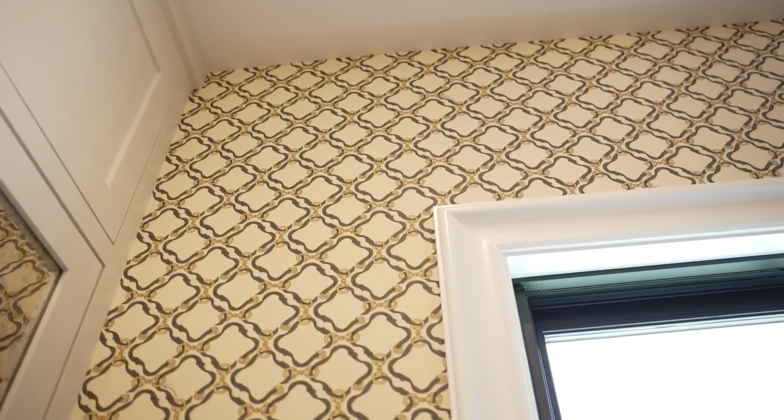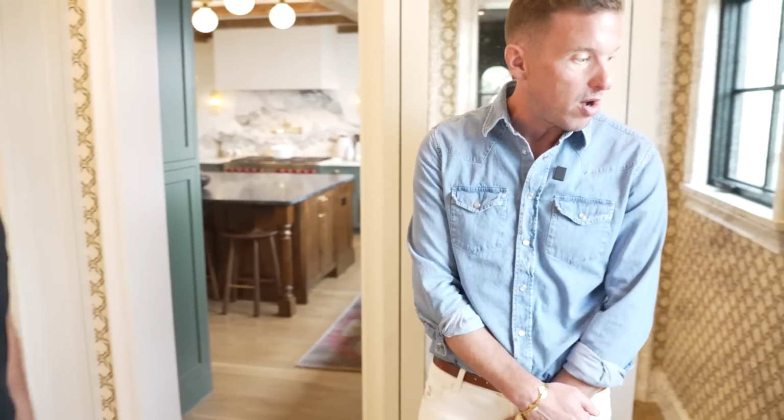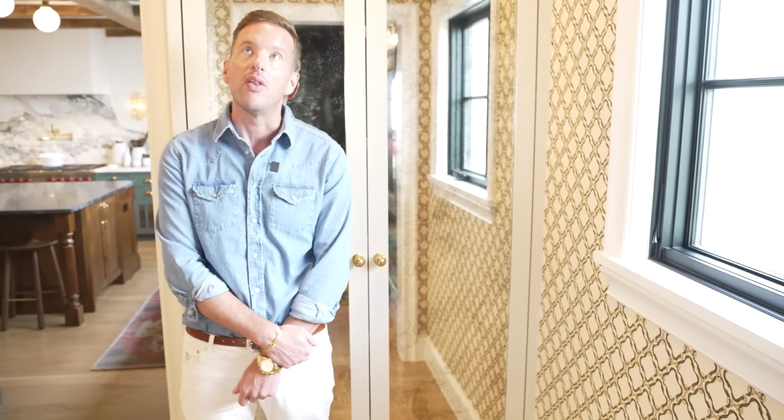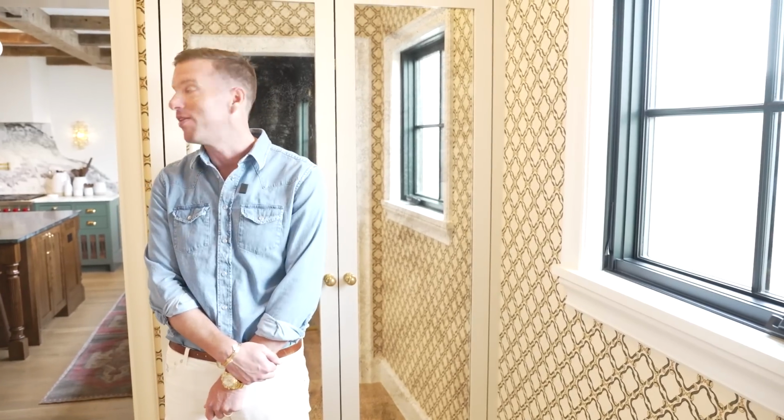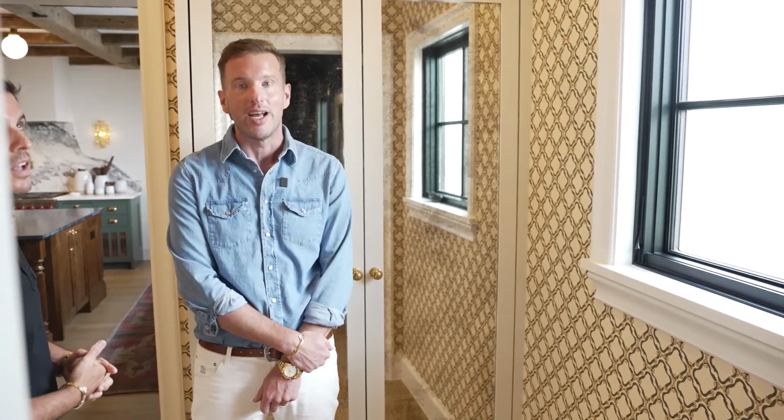The wallpaper is Gucci, and there's just this one little wall and spot of it here. The house was already done. We weren't going to do wallpaper in here, and we saw this wallpaper, and it worked with the green from the kitchen. And then, so we decided to add it.